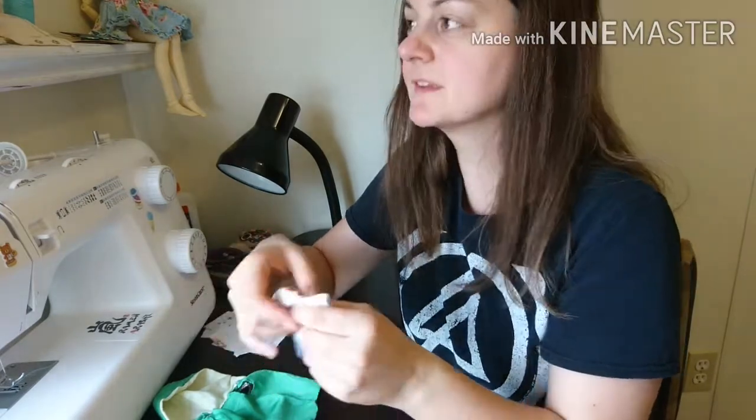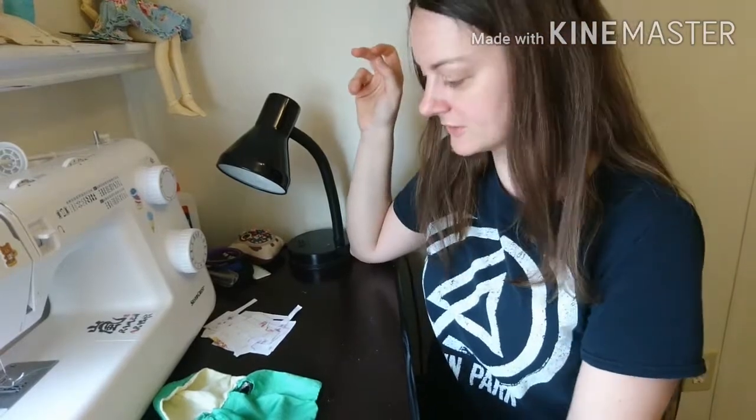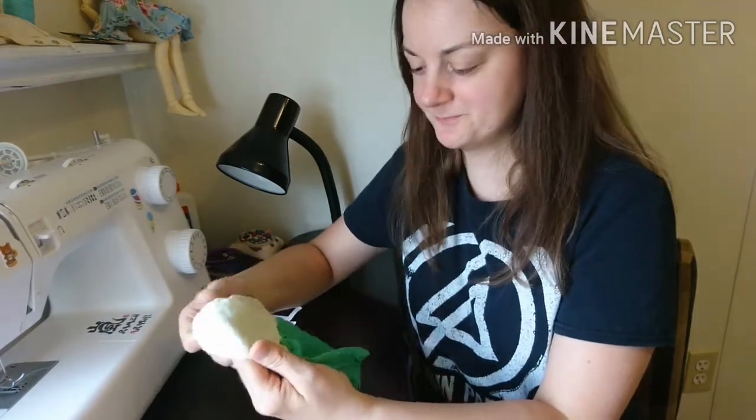So yeah, the reason I show you this, guys, is that I wasn't born with sewing skills. I started somewhere, and I really started at zero. You will see later how my patterns look. They look awful. But if you keep going, you will get better at it.